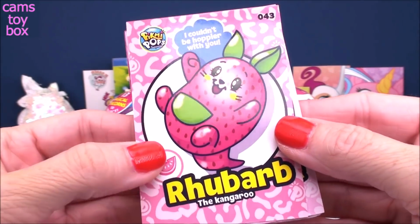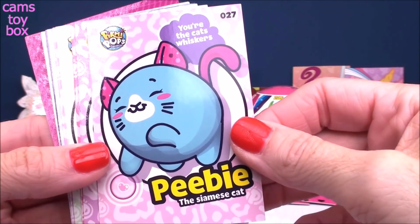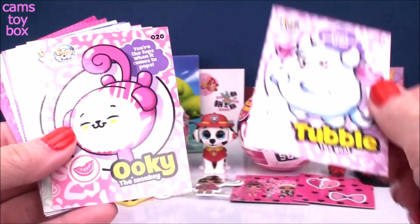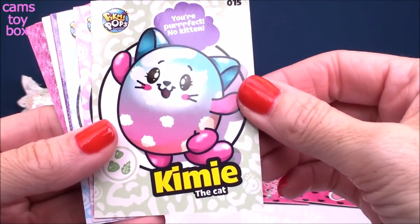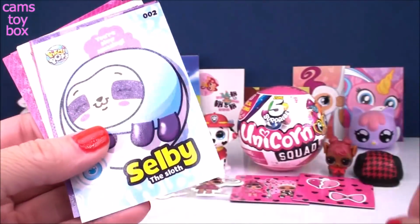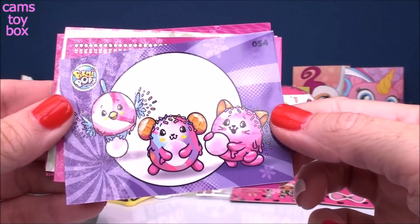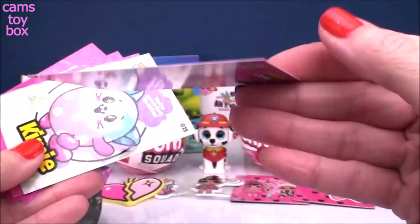We got Rhubarb here. I couldn't be happier with you. So this is a regular collector card. We got PB, the Siamese cat, collector card. Aw, Tubbles, the goat. I've opened some of these. Actually, Tubble, not plural. Oh my gosh, Ookie, the monkey, another collector. Kimmy, the cat, another collector. Tiki, the cow, is a cutie. Aw, I love Sylvie, the sloth. I've definitely opened this one. You're so amazing. Regular collector. Aw, look how pretty this one is. I love this.